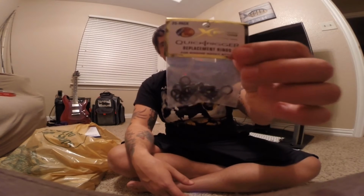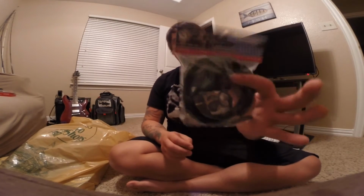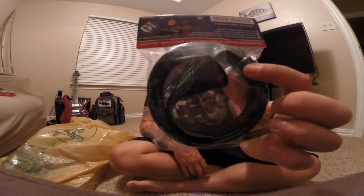Picked up some Wacky Rig O-rings there. Those just go around the middle of the worm and they kind of hold your hook in there if you've ever used them. Those are pretty handy. Next up, got more rod gloves. Still have a ton more to go before I can cover up all my rods, but making progress there.